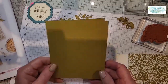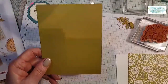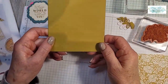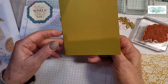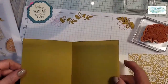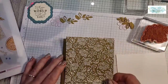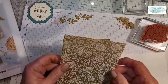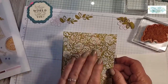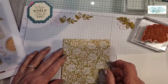So I chose to use, this is your wild wheat color. Let me pull in another lamp here. Okay, this is your wild wheat color. And I really like it. It's kind of like a mustardy color, but it can go for gold. Okay, so this is half a sheet of 8 1/2 by 11 cardstock. And then I've got this piece that goes on the front. Now, if you look at this, it is directional. All of the flowers seem to be going north, pointing their faces north. So watch your papers when you put them on.